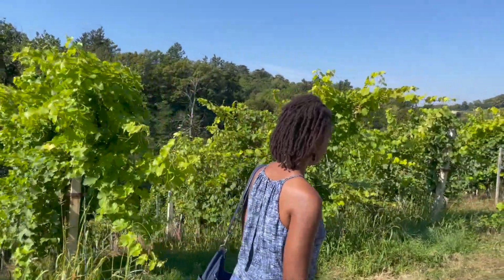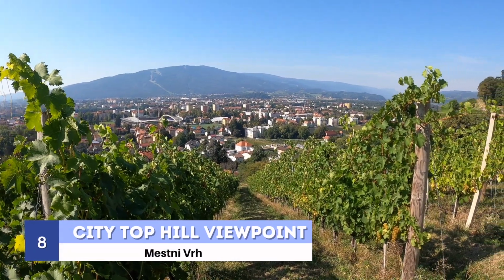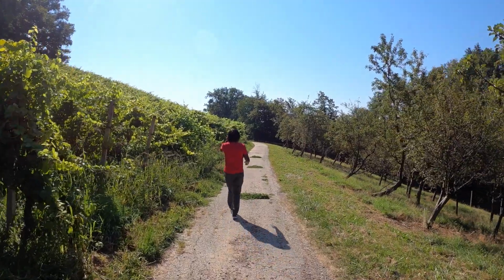Even with limited sleep, we still found our favorite activity in Maribor, climbing up to the city top hill viewpoint. So we're walking to a viewpoint in Maribor, and it's quite confusing because you never quite know where you can drive and where you have to walk. So you just have to figure it out by trial, error, and a lot of U-turns. So here is the unlabeled footpath up to the viewpoint. Good luck finding it. It's about 10 minutes winding around the vineyard.